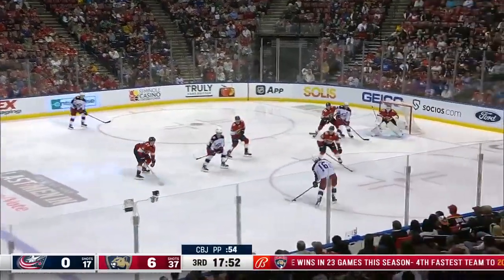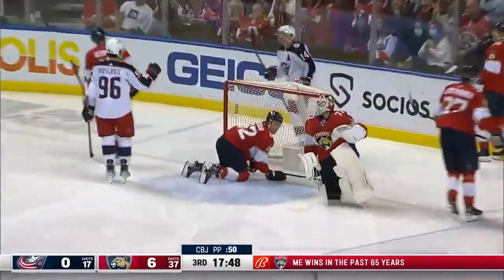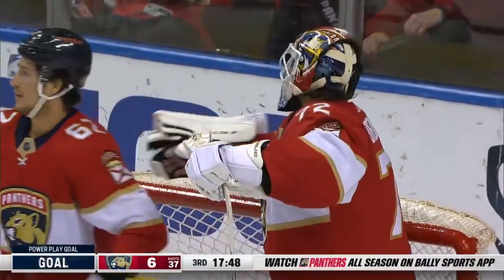Bean for Domi, top of the circle. Bobrovsky with a save, and they score. Oh, it's snuck in. They ruin the shutout of Bobrovsky with a power play goal. It's 6-1.